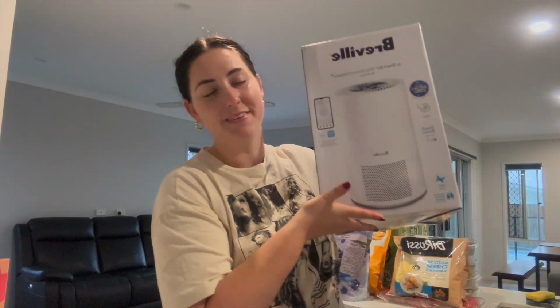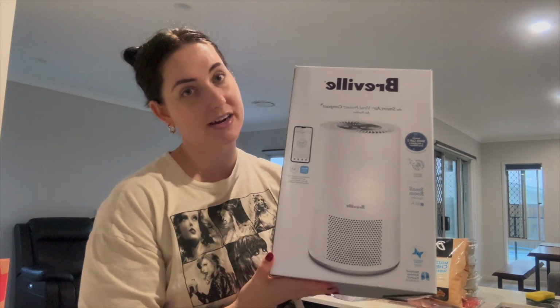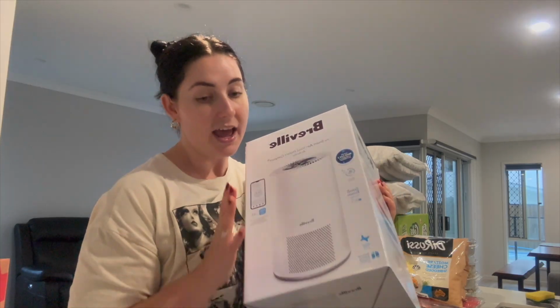Then we went to JB Hi-Fi, and that was just for one item, and it was this. So this is a Breville air purifier, and it's one of the more simple ones, but this was marked down from $2.99 to $1.99. And we already own one of these, but it lives in the room that the dog sleeps in, so it runs all night, kind of like a white noise machine for her, as well as it's a smaller space, so it helps with some of that puppy smell.